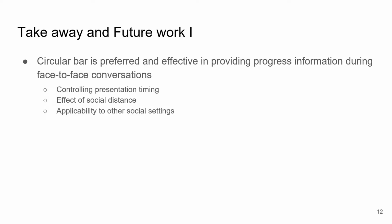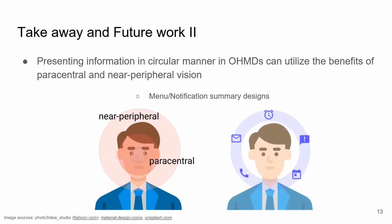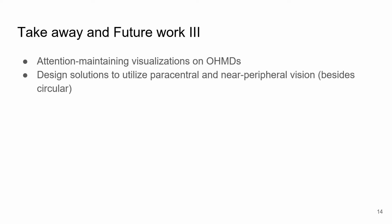However, we need to verify whether the results are applicable to other social settings such as in-group meetings, public speaking or interviews. This study verified that presenting information in a circular manner for OHMDs can utilize the benefits of paracentral and near-peripheral vision. So we propose to extend the results to menu designs and notification displays where users can grasp secondary information while focusing on a primary target.